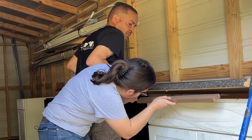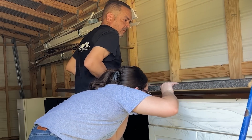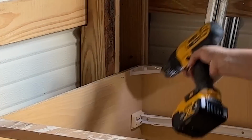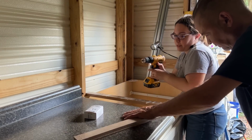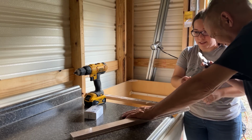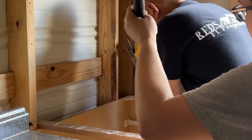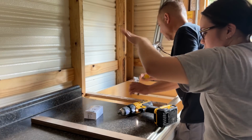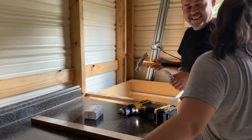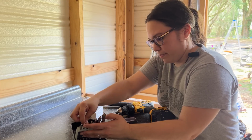Your vision is coming through. I'm using sticks to raise the countertop because if I leave it without them, the drawers will hit the countertop and won't open. Ave Maria, the drill bit got stuck in there. Switch. Here's the hammer. You just push it in. That works. We're gonna try this again.